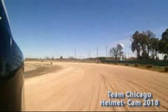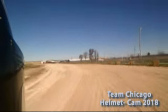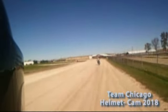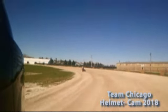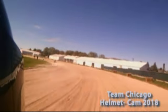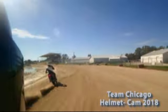As we go down the back chute. This is a limestone or cushion track, pea gravel. I'm trying the center of the track right now to see what that feels like. It's a very fast track, and it's wide, and it's a beautiful cushion.